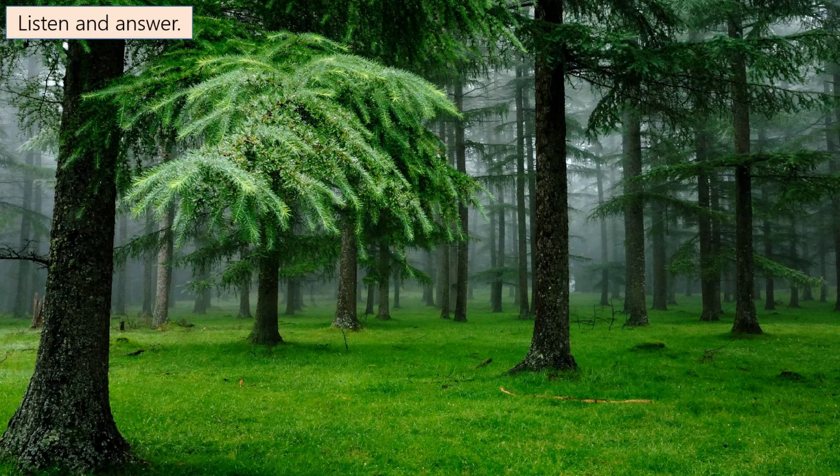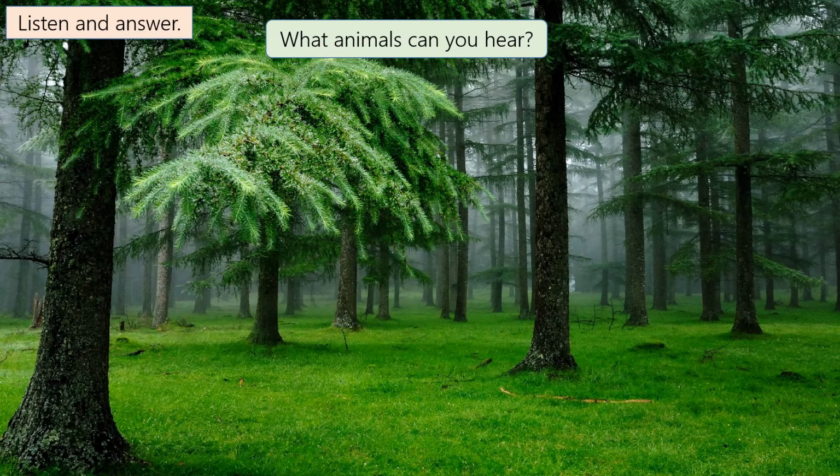Listen and answer. Look at the picture. Where are we? We are in the forest. And what animals can you hear? Listen carefully. We can hear birds singing. Forests are amazing places. They are full of life.